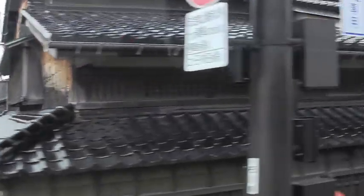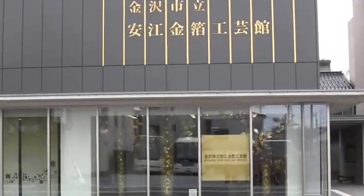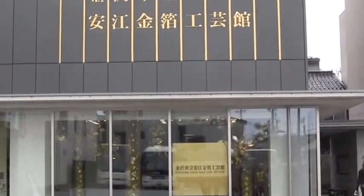So we are in one of the Geisha districts here in Kanazawa. This is a gold leaf museum.